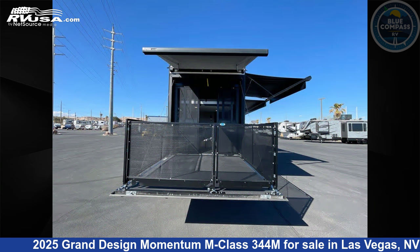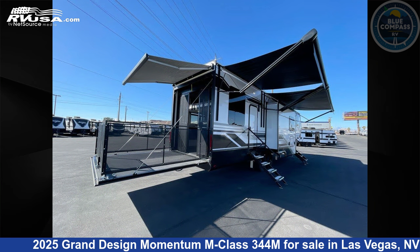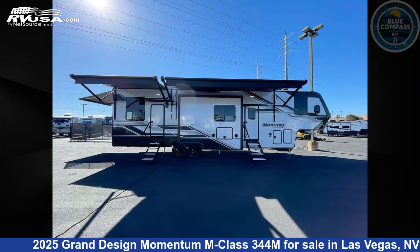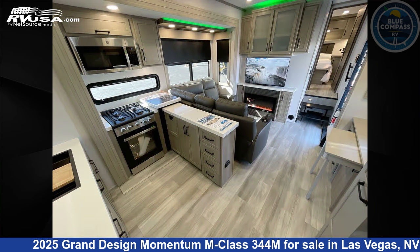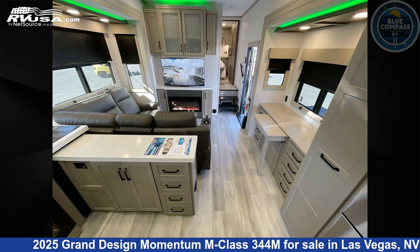This new Grand Design is 39 feet 0 inches in length and features sleeps 5, slide-out, and 140 gallons fresh water capacity. The floor plan layout of this toy hauler features bath and a half, front bedroom, loft, 2 entry, exit doors.